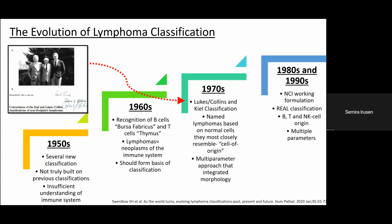They also acknowledged that you couldn't just use morphology, that there needed to be a multi-parameter approach that integrated morphology. In the 1980s and 1990s came the NCI working formulation, which they actually criticized as being a bit of a step back because it went back to morphology alone. But then the REAL classification came out, which was the first one that truly built on previous classifications and other published studies, where it wasn't so much about new information, but compiling existing information. They divided cells for the first time into B, T, and NK origin cells. And again, they emphasized that multiple parameters were needed in order to make this diagnosis.